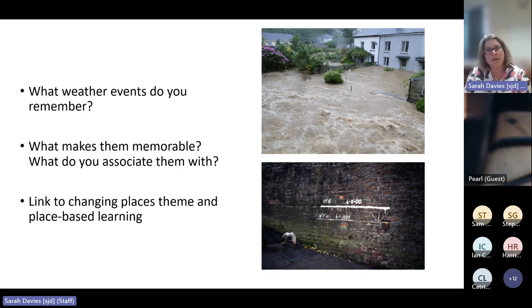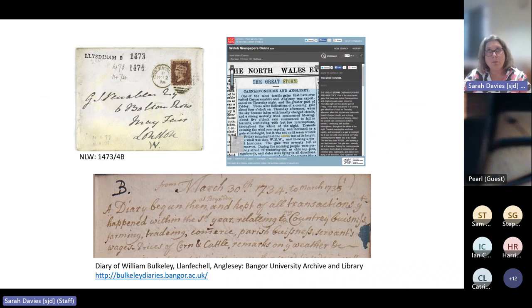So by exploring their own personal memories, then clearly that links to the changing places theme and thinking about place-based learning and specific examples from one's own community. In terms of thinking about a more historical perspective, we've got personal memories and perhaps memories of relatives and such like. There's a range of historical sources available. The National Library has a vast array of resources, correspondence, newspaper articles and diaries are really good examples of the kinds of resources available.